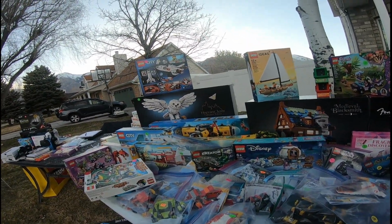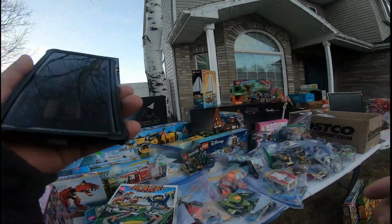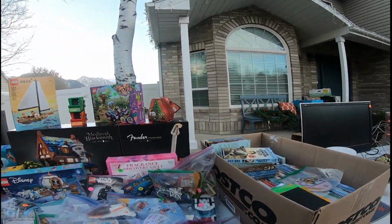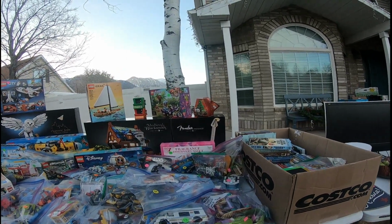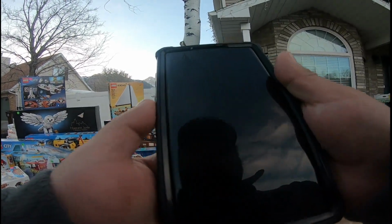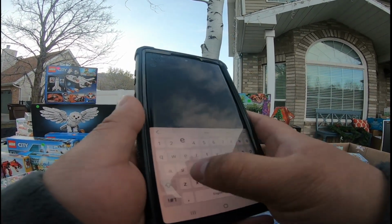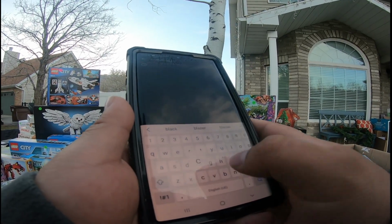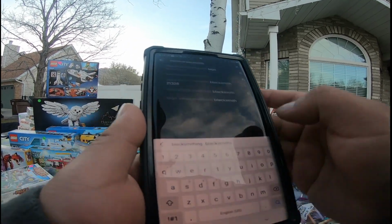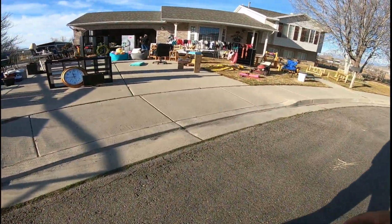I'm going to ask. How much are you asking for this Lego? 150. And the Defender? 100. Those are all brand new sealed, so they've never been opened. It just saves you on tax.